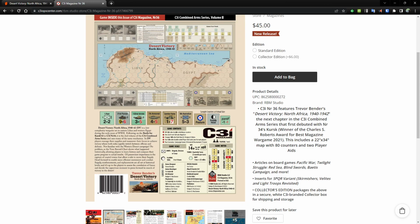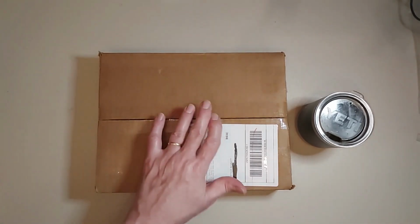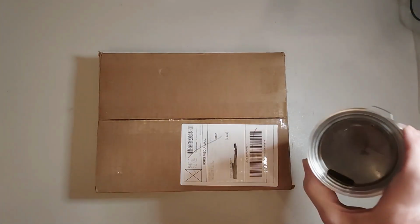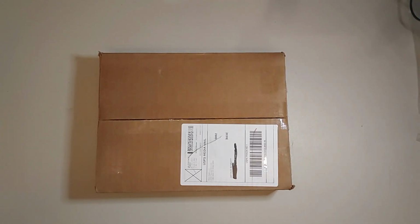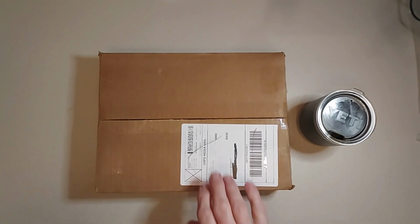Let's go ahead and see if I can pull up the unboxing here. There we go. And here's the box, totally unopened, and of course, yes, it's an unboxing with my Yeti again, but I've already drank most of the coffee. It doesn't taste very good either, but hey, I was in the Navy. We learned how to drink anything to stay awake on the mid-watch.